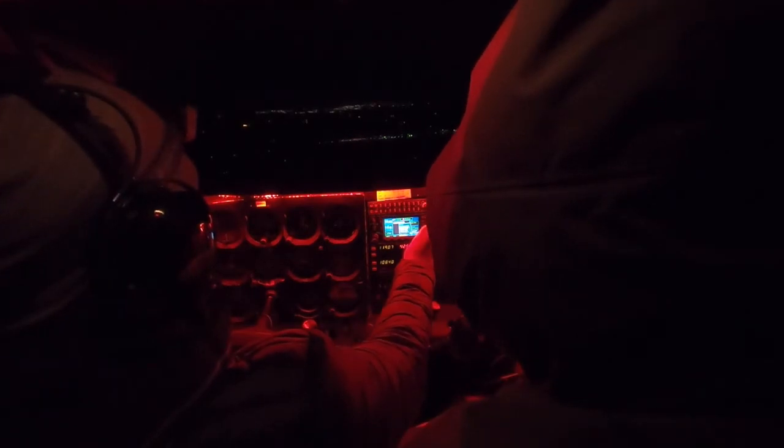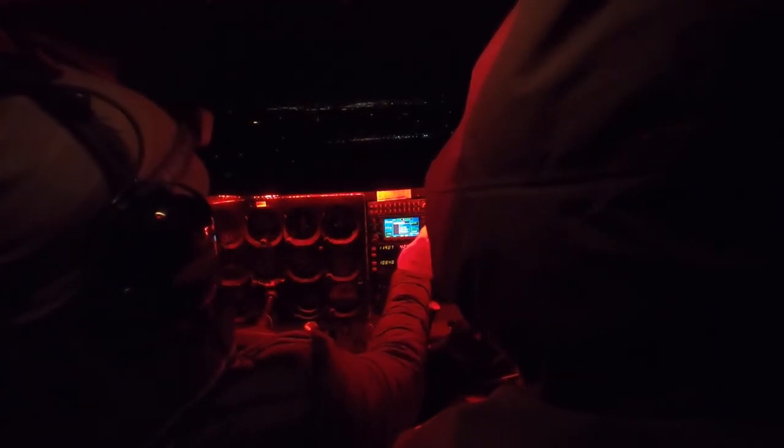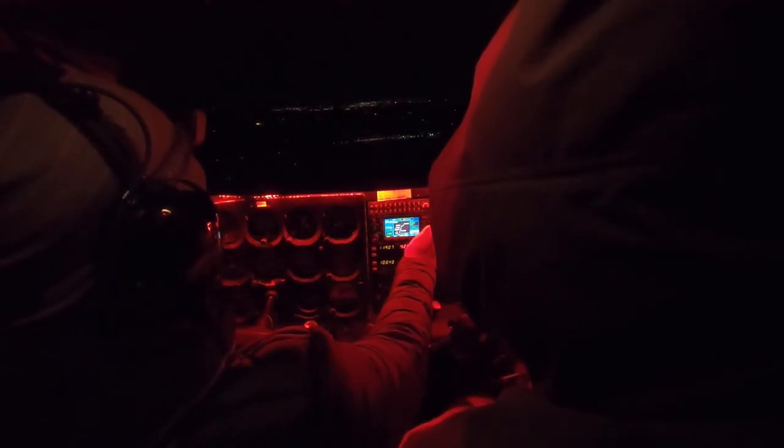enter to select approach, and then we're going to scroll down to, I believe there's an RNAV with the big knob. RNAV 2, yeah. Oh, sorry, just scroll up one, there you go. Enter. And then we'll do vectors, enter, and then scroll down with the big knob once to activate. Enter. And then press FPL right there. Okay, now that's going to get us straight in. If we follow this line now, we're going pretty much straight in.